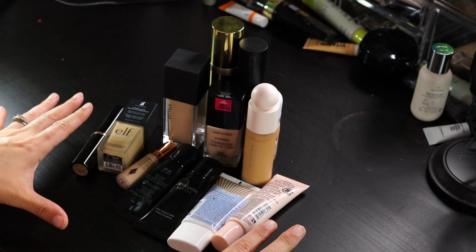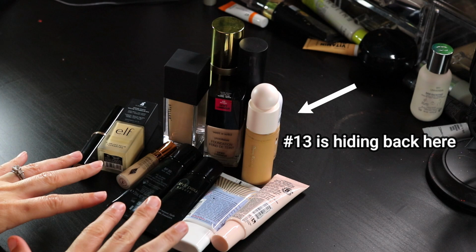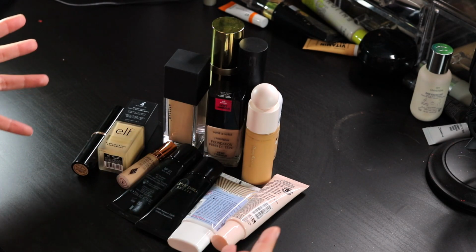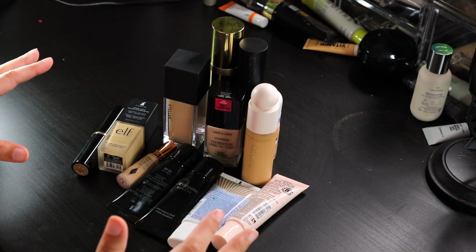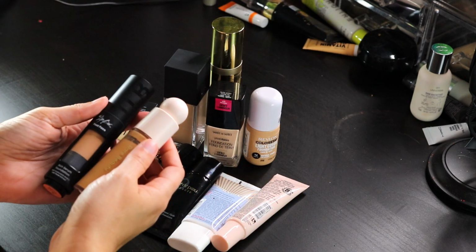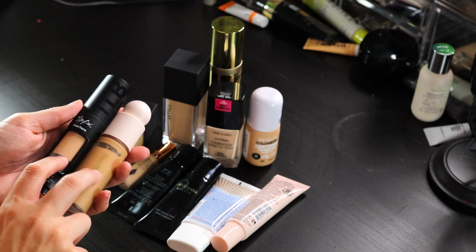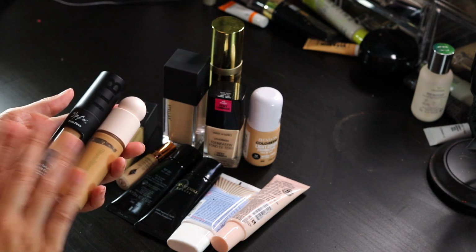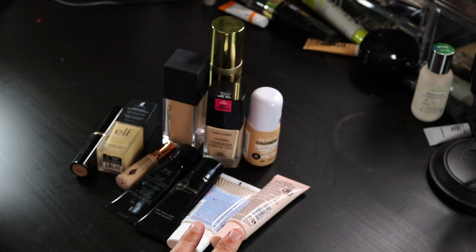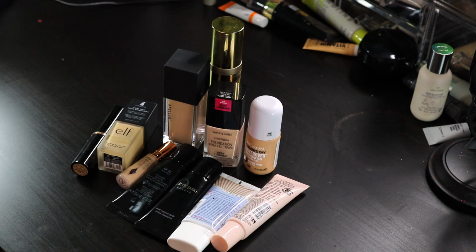And then these are the foundations that are exiting my collection, 13 in total, so I feel good about that. I'm not going to be passing these off to friends because most of them are just really old and I wouldn't do that to my friends. The only ones that I would consider passing along are these two. Maybe I will keep these ones aside. I do have a friend who has a deeper skin tone than me and she might enjoy these ones. So I will see about those, but the rest of these are just way too old to inflict on anybody else. And then in the case of the Revlon, it's just terrible. And so I'm not going to do that to somebody else.